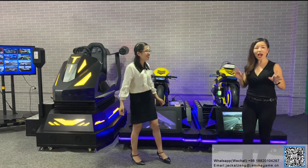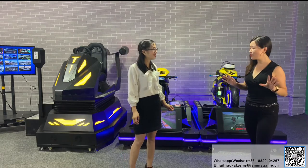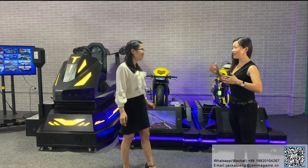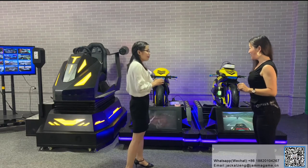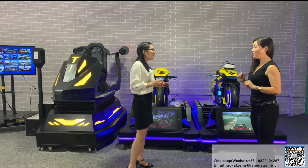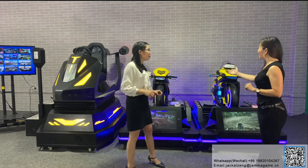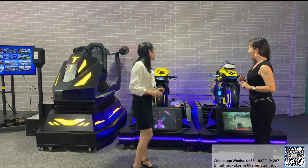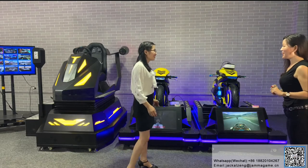I already visited two other factories, but I found the game is not so exciting. They have the same game, but your game is special. Yes, these four games are our company's exclusive product. It is different from other companies. Also, your color is very different. The others only have white and blue, but you have this special yellow and black. Very cool and fashionable.